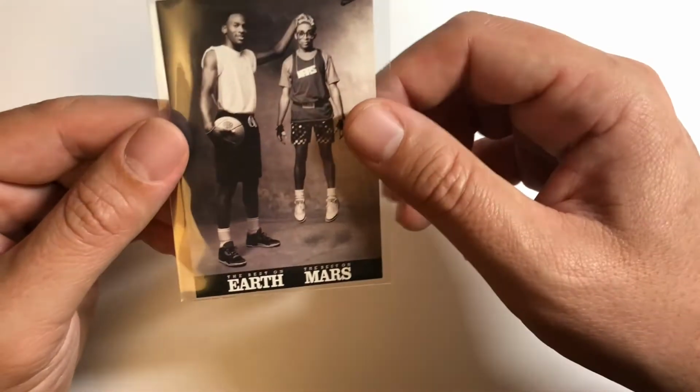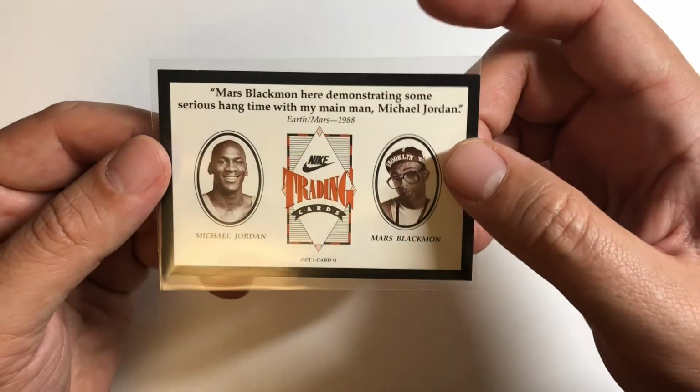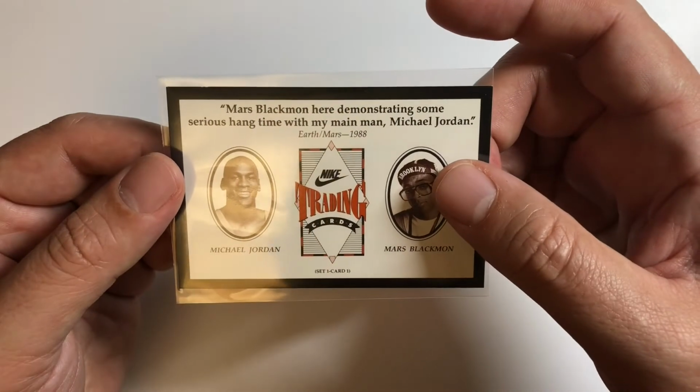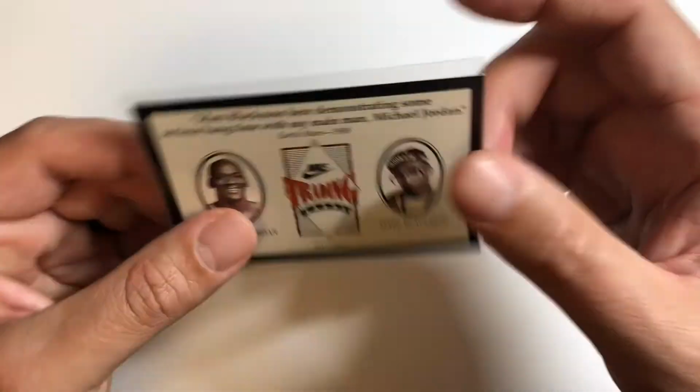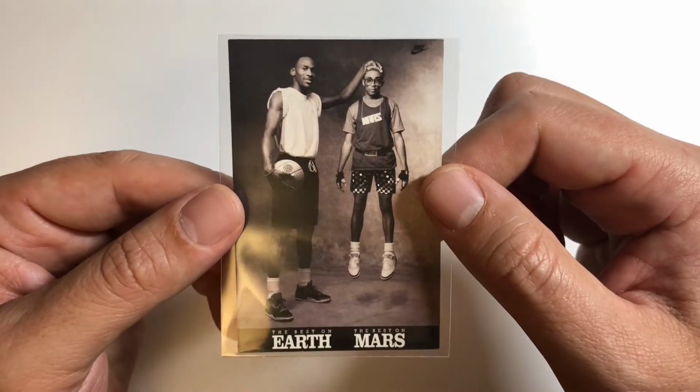And then the final one is card number 6 from the set, and this is the Earth to Mars one. So this is 1988, so this is one of the very first ones that they did together. So hilarious one, definitely iconic picture here. So let's take a look at this one.